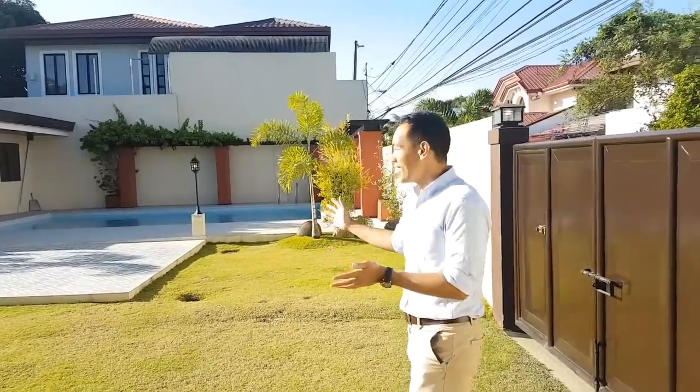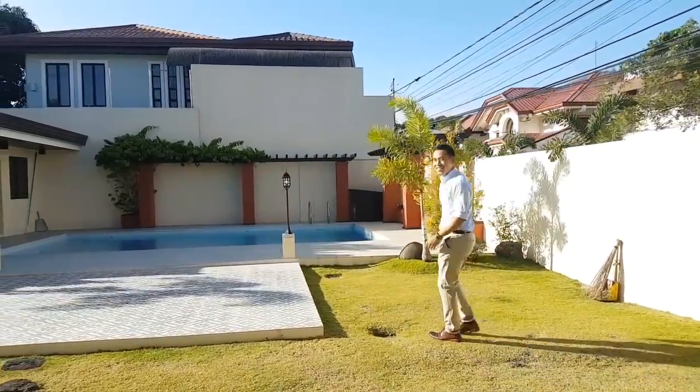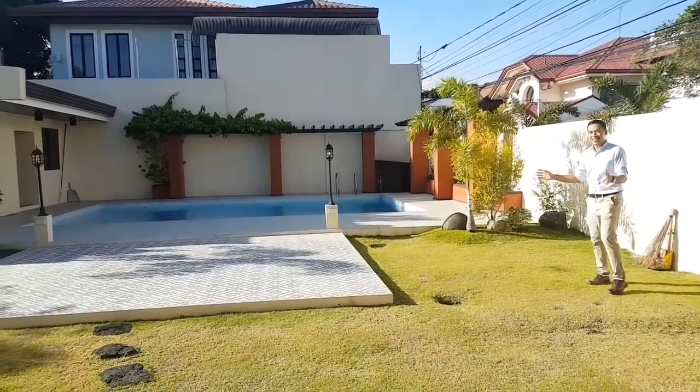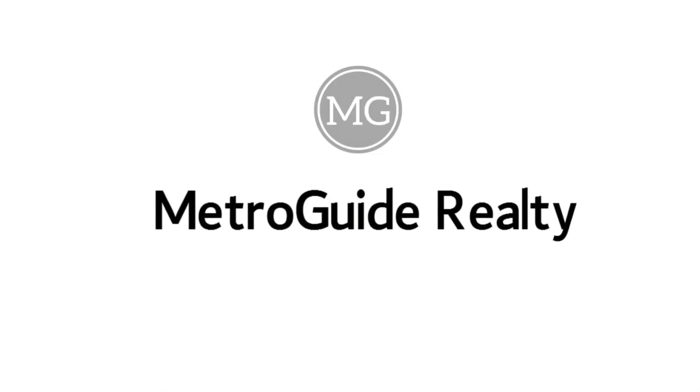Welcome to the garden and pool area of this home. So I'm going to move over there so that you can see the Metro Guide Realty.